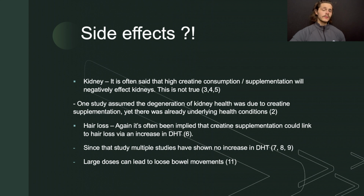You'll be fine. Hair loss, again, it has been implied that creatine supplementation could be linked to hair loss via an increase in DHT. DHT is linked to hair loss. However, further studies have said that there was no increase in DHT. DHT can and will be increased in resistance-trained males anyway, but there's not been a significant increase due to creatine consumption. And large doses can lead to loose bowel movements. So that's again why I say don't go for your loading phase, or you'll probably get the shits.